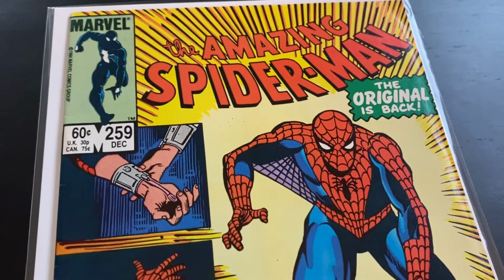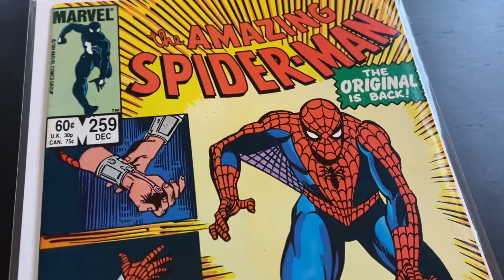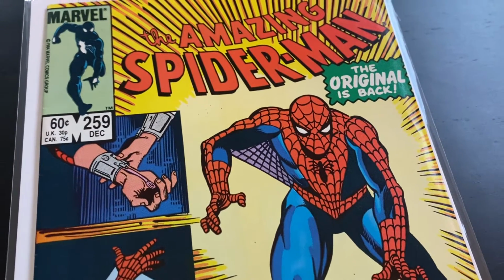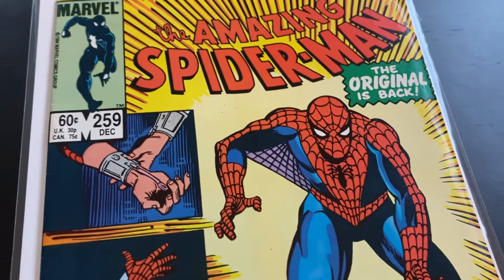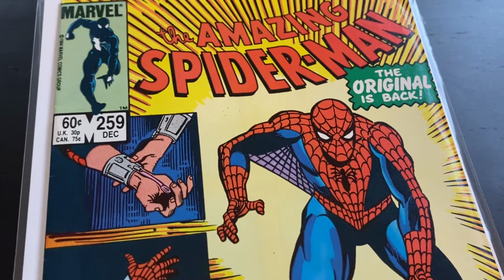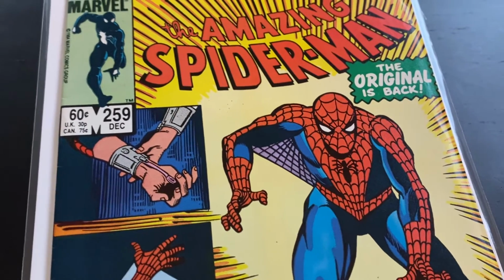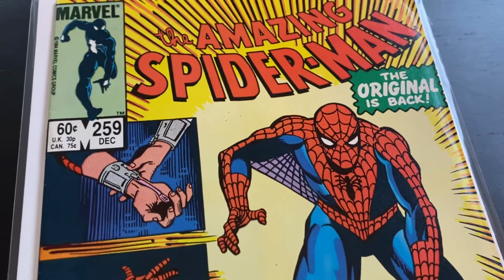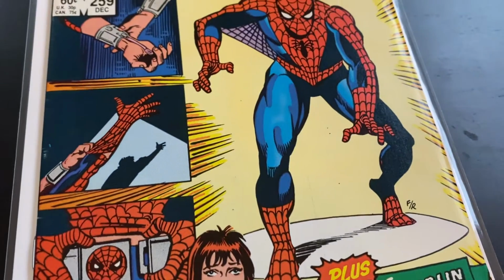I had just received this comic book recently, and I haven't shown this book yet, but it will be coming up in a new haul that's coming out very soon. So I'm definitely looking forward to showing off this book in a future haul. Y'all are getting a little bit spoiled here, because you're going to be seeing a book that I haven't shown yet in another haul.